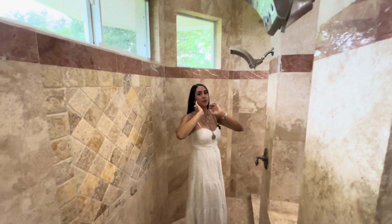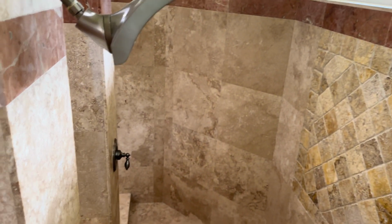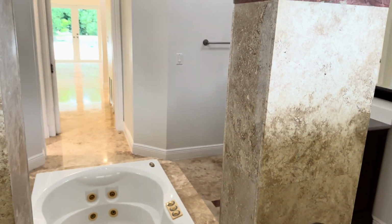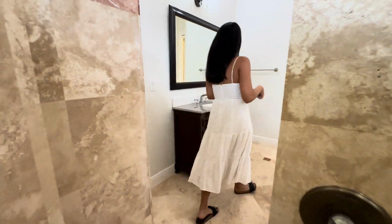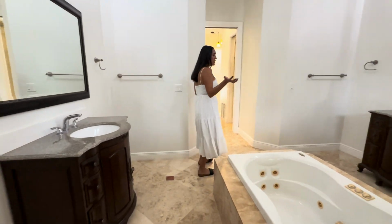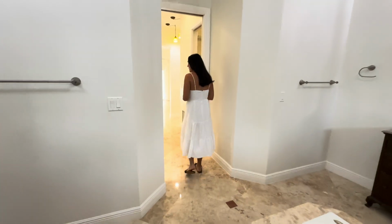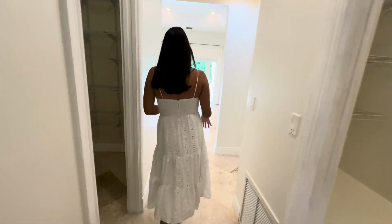This has been around in Florida for a while, where you have the windows really up high so no one can actually see you, but it's kind of like the open air without having the glass shower doors or the curtains. So this is going to be the primary wing, which is on the west wing, as we discussed. So let's go check out the other side of the house, which is huge.